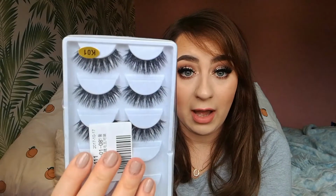I have no idea of the brand, there's nothing on them, there's a barcode with some Chinese writing on it, that's it. So I will put the link down below to these, but honestly, they're just fantastic. Look how big and fluffy they are, they're so thick. They're very long. If I don't place them right, they'd tickle my eyebrows, but I'm kind of okay with that.